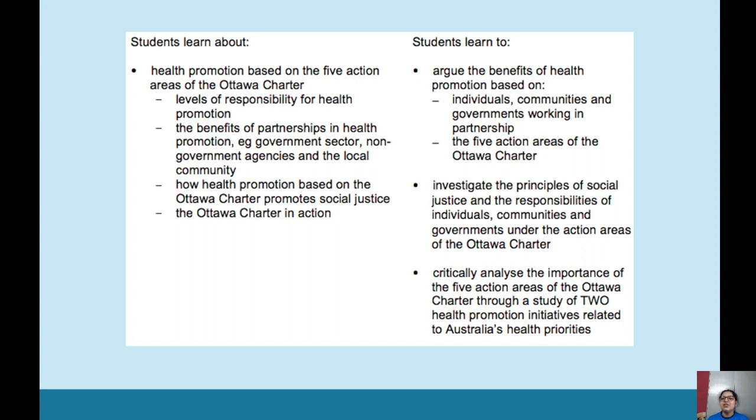Cool. So now let's have a look at health promotion based on the 5 action areas of the Ottawa Charter. By now you should be very familiar with the good old Ottawa Charter. We need to know the levels of responsibility for health promotion, the benefits of partnership in health promotion, for example government sector, non-government agencies, and the local community, so that intersectoral approach, how health promotion based on the Ottawa Charter promotes social justice, and also the Ottawa Charter in action. Here you should be able to argue the benefits of health promotion based on individuals, communities, and governments working together, and the 5 action areas of the Ottawa Charter.